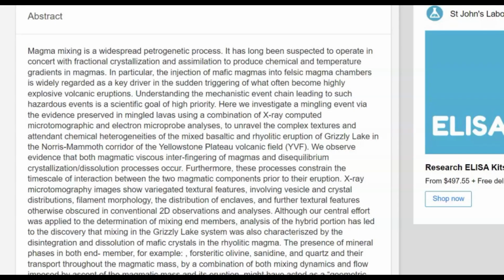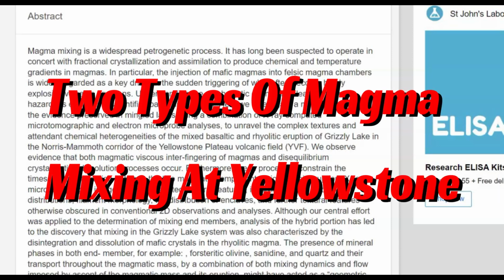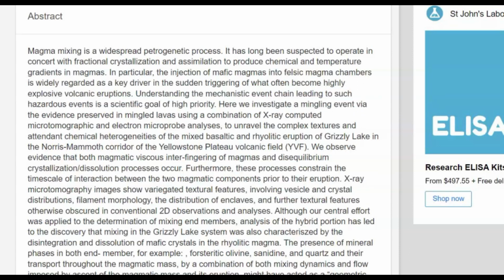Here's a paper that was published in 2016 about that location and the mixing of the magma. Magma mixing is a widespread petrogenetic process. It has long been suspected to operate in concert with fractional crystallization and assimilation to produce chemical and temperature variations in granites in magma. In particular, the injection of mafic magmas into felsic magma chambers is widely regarded as a key driver in the sudden triggering of what often become highly explosive volcanic eruptions. Understanding the mechanism and event chain leading to such hazardous events is a scientific goal of high priority.